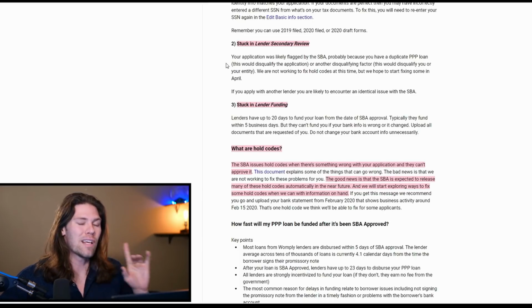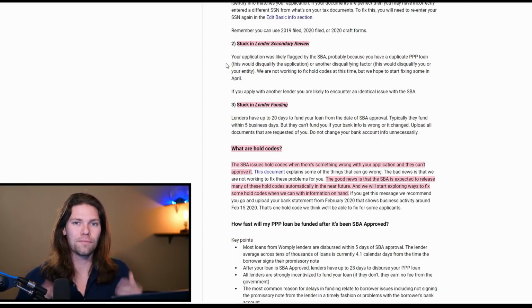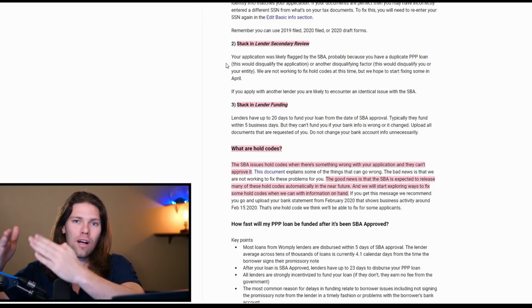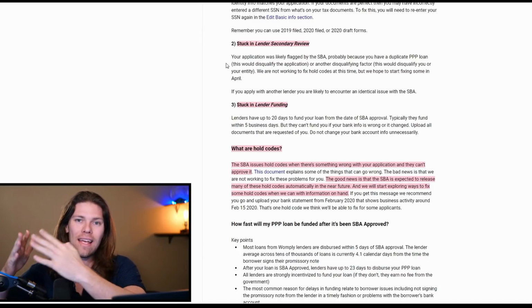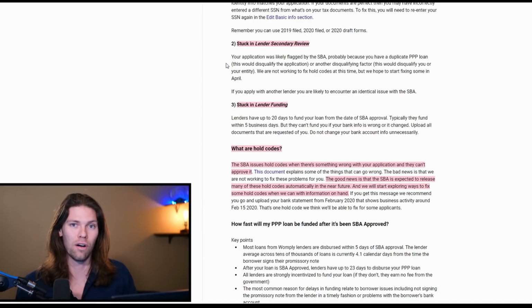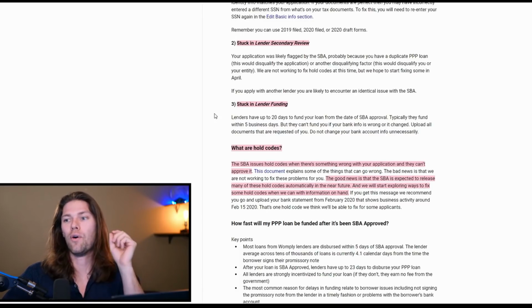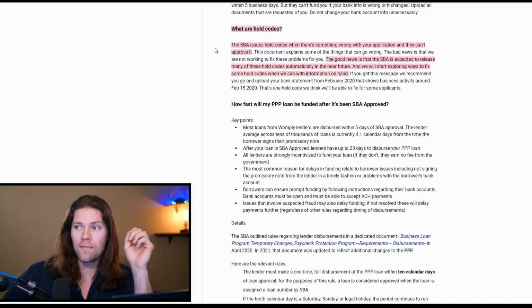Now, this doesn't necessarily mean you did something wrong, because a lot of people simply applied at more than one lender. There's nothing wrong here, but what can happen is if the lenders get to the same process at the SBA at the same time, there can be some potential flags thrown, and this can put you in the bucket of applications that need another review and then unfortunately need a little bit more processing time because of that. Or it could be any other disqualifying factor, which we're going to cover a lot more factors in a second here. Now, what can you do about this?